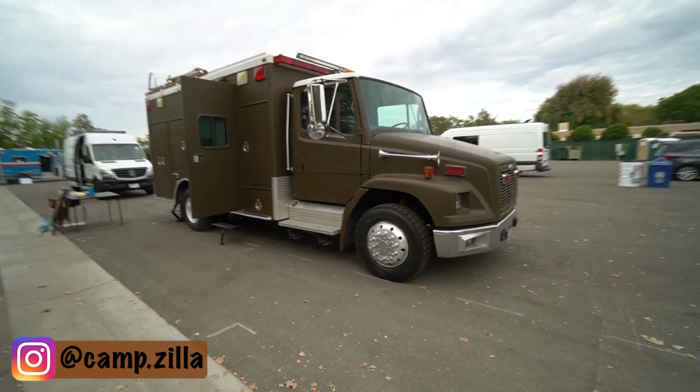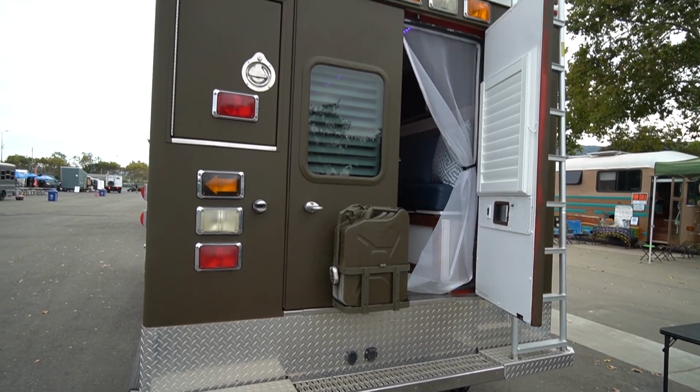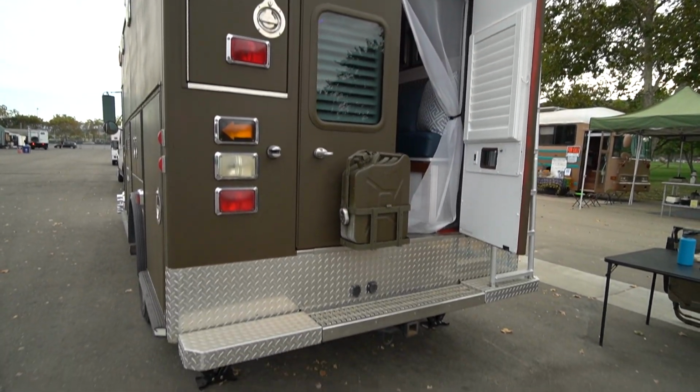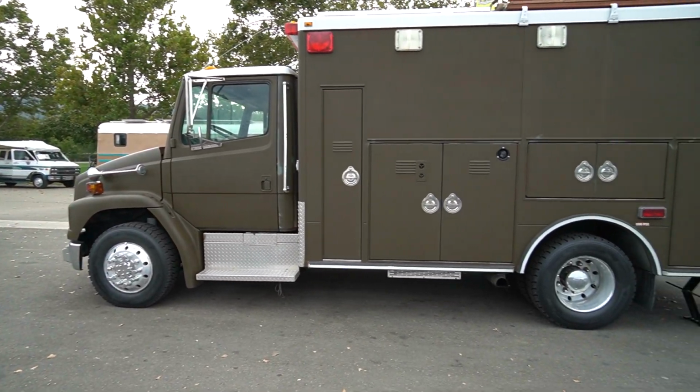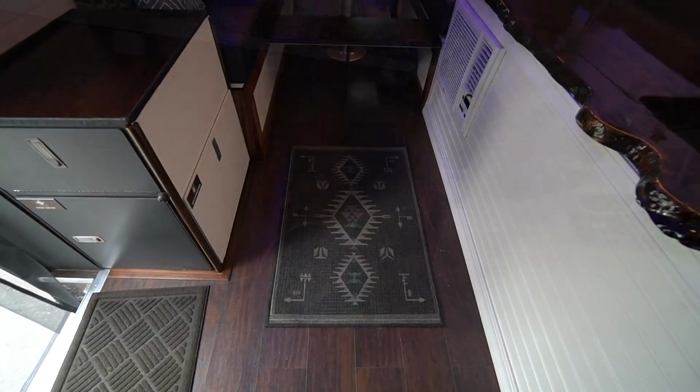What type of ambulance is this? What chassis are you on, year, make, model? It's a 97 Freightliner fire rescue ambulance, and it's an original Road Rescue box. It's got a Caterpillar 3126 diesel and an Allison 5-speed transmission.